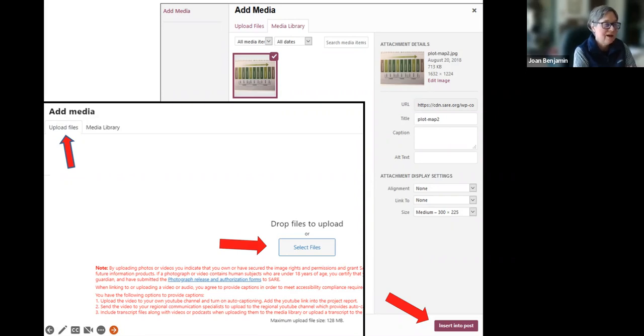Once you've selected a file, and that could be a photo or a graph or whatever it is, you'll see this page in the back. This is showing a plot map, which is what we're using here in the example. It says plot map 2 is the title. You can change the title to be more descriptive if you want to. There's also an area on the right-hand side where you can enter a caption. And please do enter captions so it makes it clearer to people who are reading the reports what they're looking at. And then click on the insert into post button, which is on the bottom right where you see the arrow. And when you do that, you're going to see what appears on the next slide.